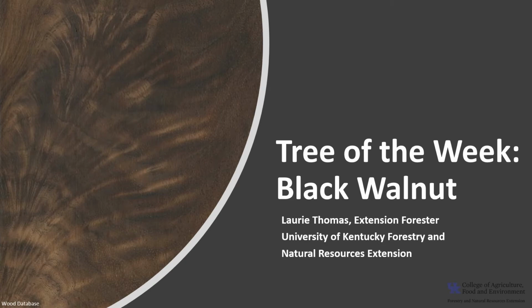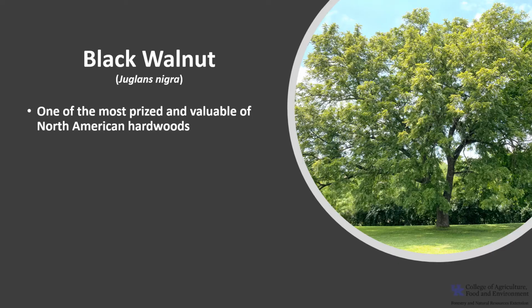I'm Laurie Thomas with the University of Kentucky Forestry and Natural Resource Extension, and I'm here with the tree of the week, the black walnut.